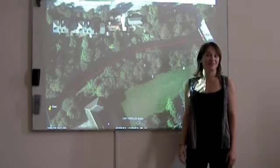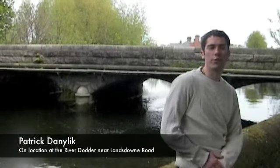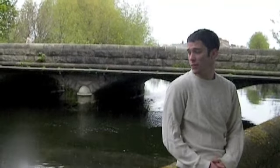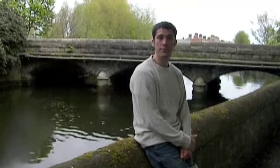Discussing the various properties of the River Dodder. Here we are at the River Dodder, which is formed on the northern slopes of Kippure in the Wicklow Mountains. The River Dodder is made from several streams and brooks. It's 26 kilometers long and passes through the Dublin suburbs. It enters the River Liffey by Ringsend and also the Grand Canal.